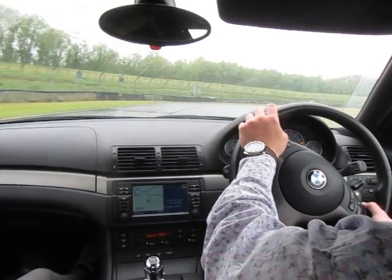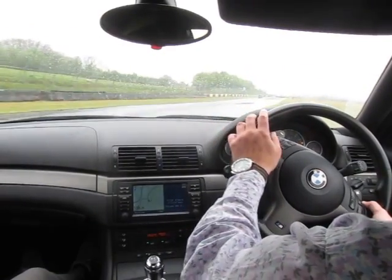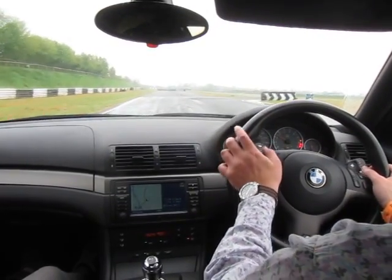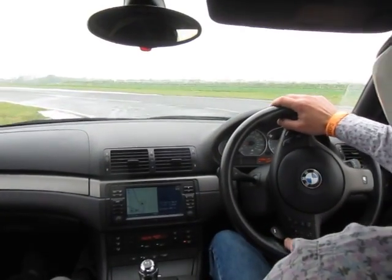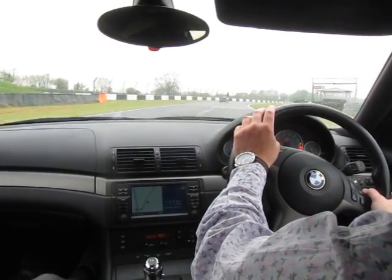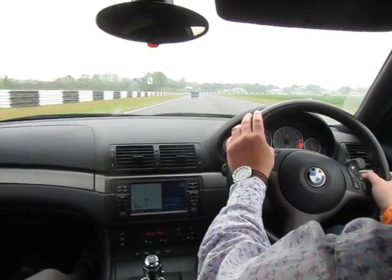The thing is, when the traction does cut in, it's not very progressive because it's a very old system. Yeah. So it just goes bang and stops you. So you just about catch up with the fact that he was going to slide and then the traction's killed him. So it's quite difficult to do it smoothly. God, you can smell it.